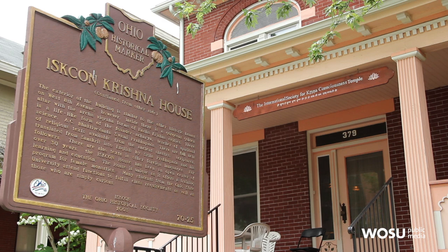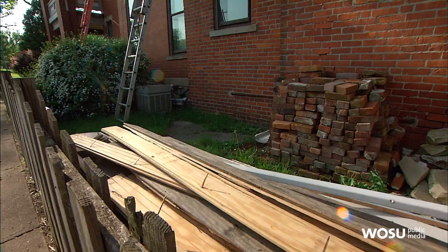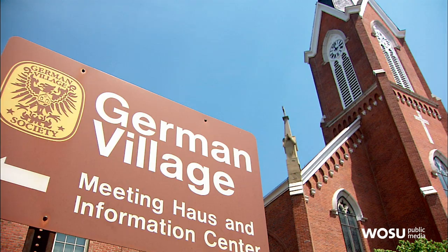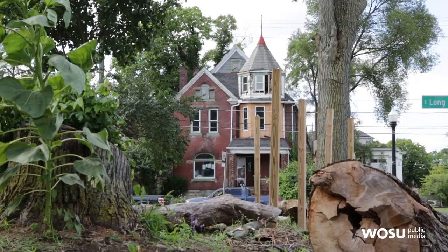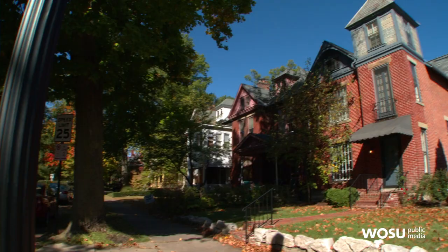It's really about property owners or neighborhood associations deciding to band together and say, this is important to us. The longer you can keep saving things and fighting for them and preserving them, the better off you are. I think it reflects that when you drive through German Village and Old Town and King Lincoln and Victorian Village. There's really an active preservation movement in Columbus.